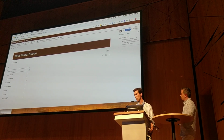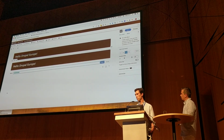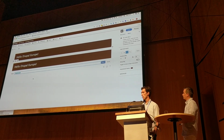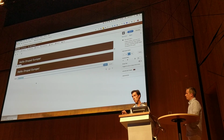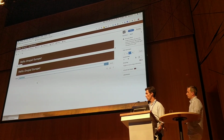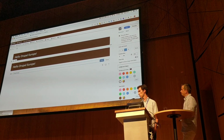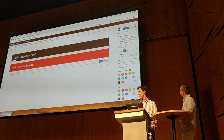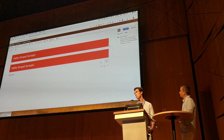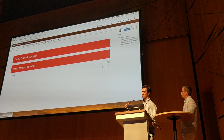And to reuse it, just find it here, with a nice preview. You can also change the settings on this particular reusable block. For example, I will change the background color. Save it. Bam! It replicates across all reusable blocks of that type.